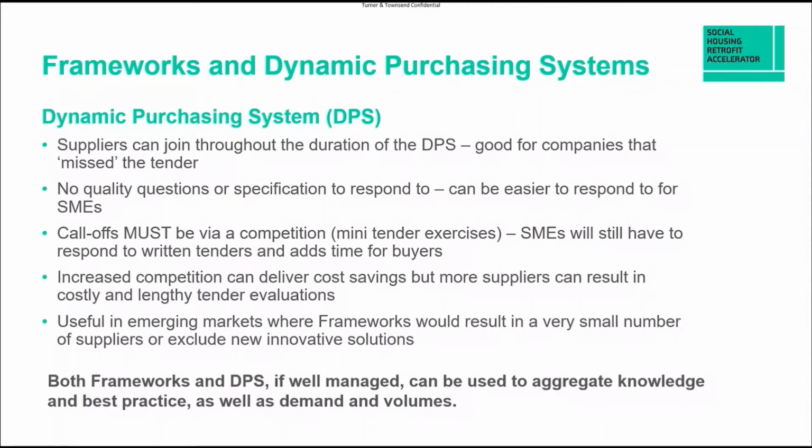Underlined again, if well managed, both a framework and a DPS can be used to aggregate knowledge, learning and best practice, as well as demand and volumes, which leads to price reductions and value tenders.